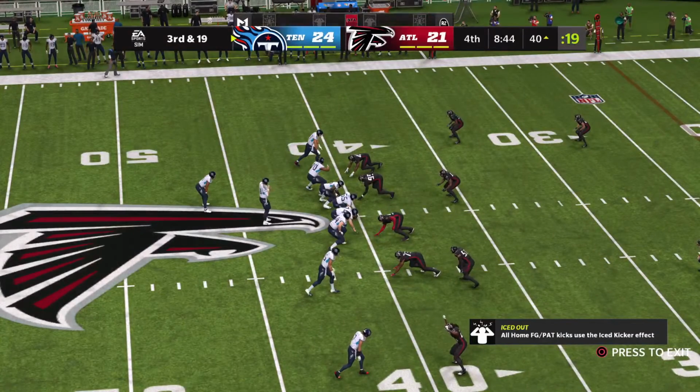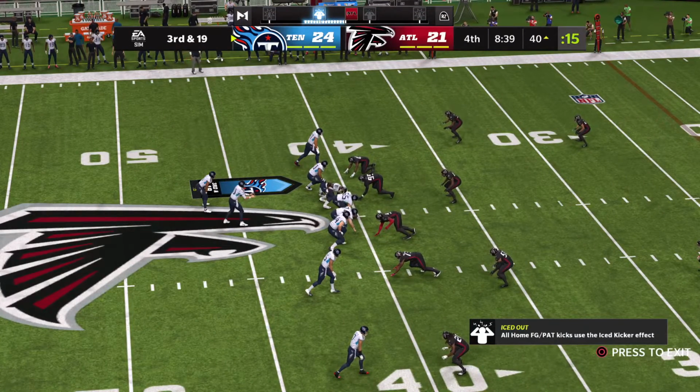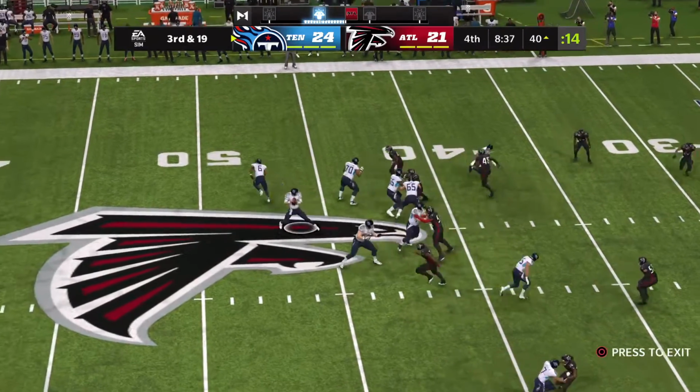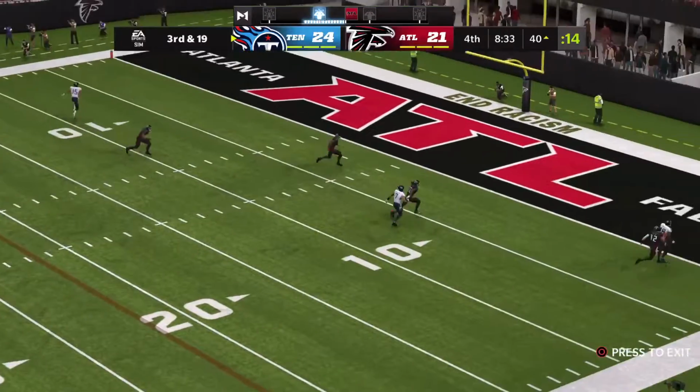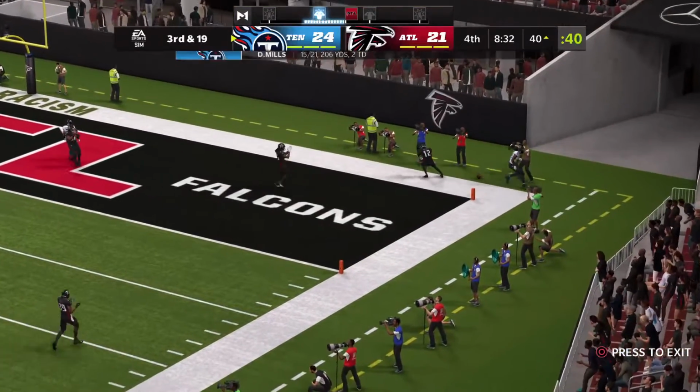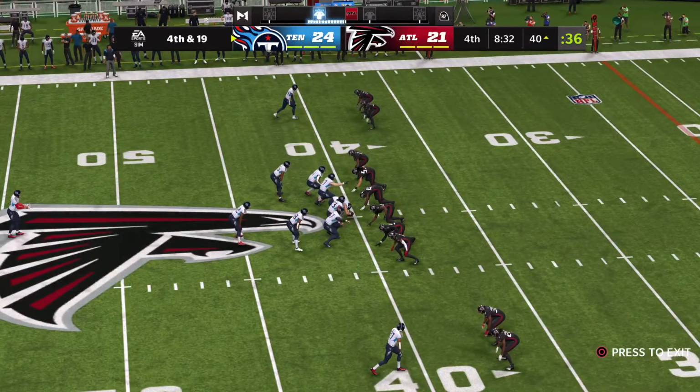The Titans on 3rd down. They've converted 6 times and could use a 7th here. This will be 3rd and 19. Mills from the gun on 3rd down. Well, he's going to go for it all. Toward the back corner of the end zone, but he could not get the feet down. This will wind up incomplete.